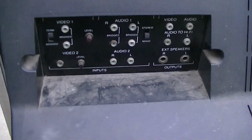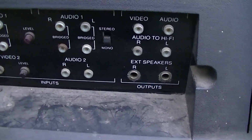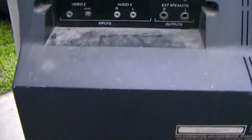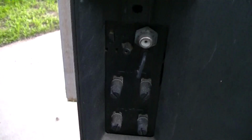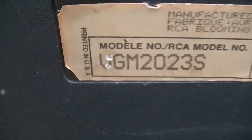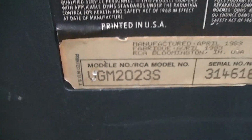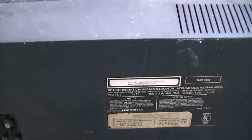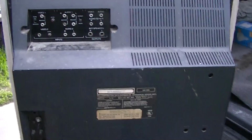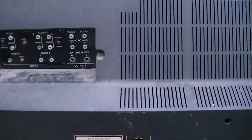It's got stereo speakers. On the back, it's got input jacks. Got a regular 75 and 300 ohm. It's the model number right there. This was a high-end set in the early 80s, '82, '83.